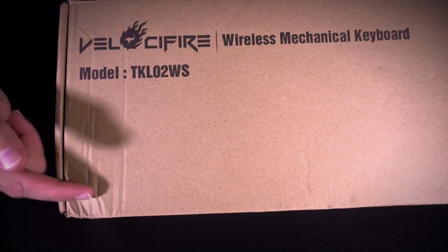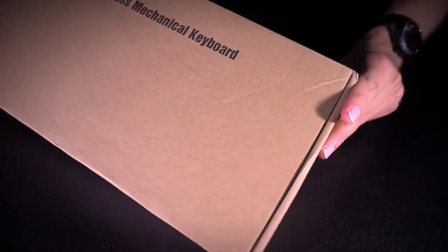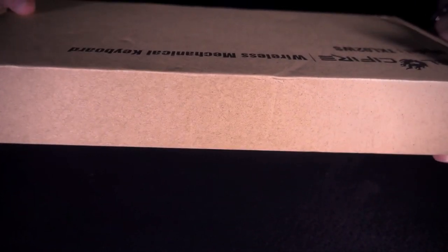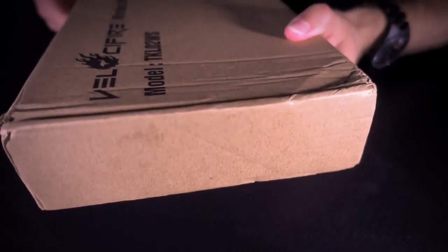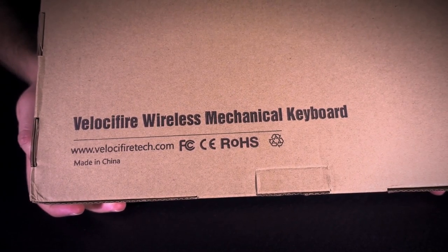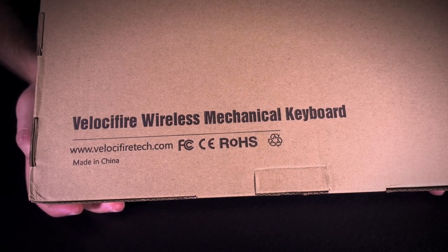Got a little bit mashed in transit, the bottom corner here. Hopefully that's not a problem. Nothing there. Nothing there. What a surprise, nothing there. And certainly nothing here, except a tab, which we'll remove in just a moment. And we have some writing on the back. Just a little bit. Velocifire Wireless Mechanical Keyboard. And their website, some certifications, and made in China. So that's all it tells us.